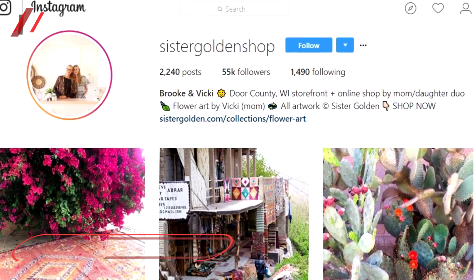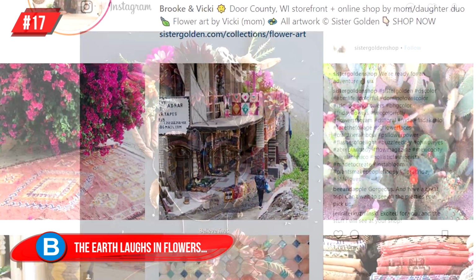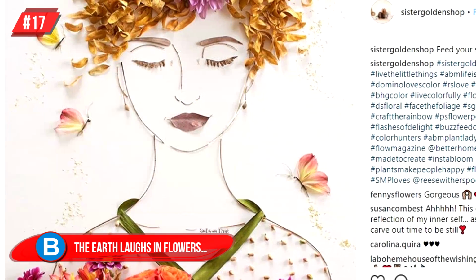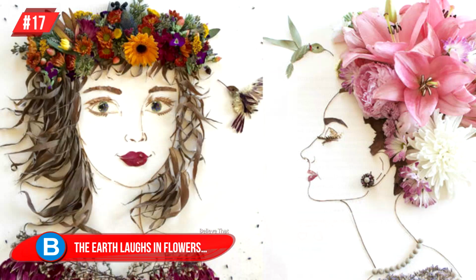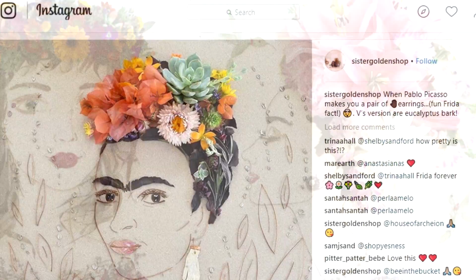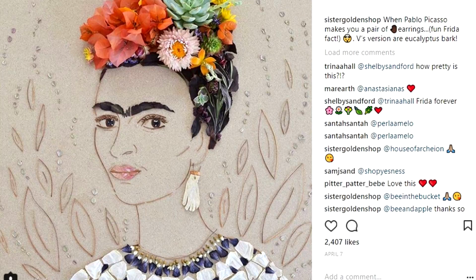17. The Earth Laughs in Flowers. Vicki Rawlins is an artist based in Wisconsin, and she uses the outdoors to source her materials. She creates the most exquisite floral portraits using only flowers, petals, leaves, and other items from nature that have fallen to the ground. Her creations often depict the female form or sweet forest creatures.